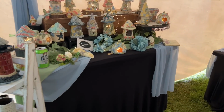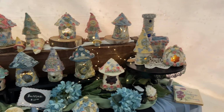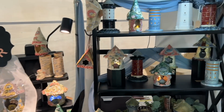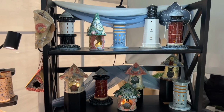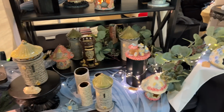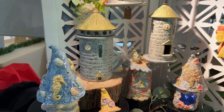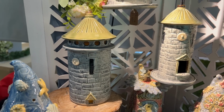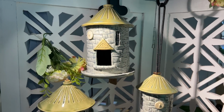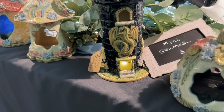Look at these little fairy houses. They are just so cute. She also has all of the lighthouses and monuments of Delaware. They're just absolutely glorious. I'm obsessed. Look at how detailed all of these houses are. Look at the dragon. I can't get over it.